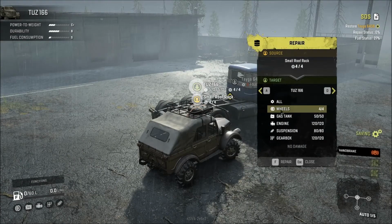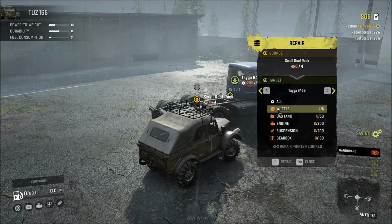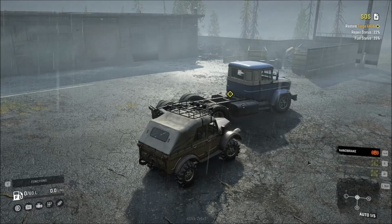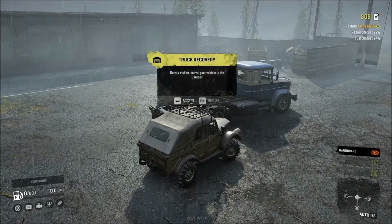So repair wise, wheels are okay. We need 2 more, and we don't have any repair parts. So we know we need fuel and we need tires. So let's go ahead and recover this one.